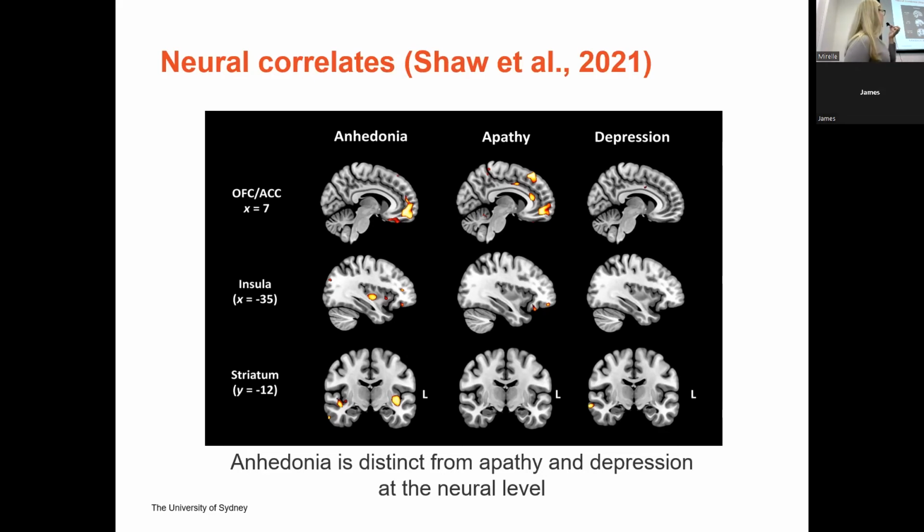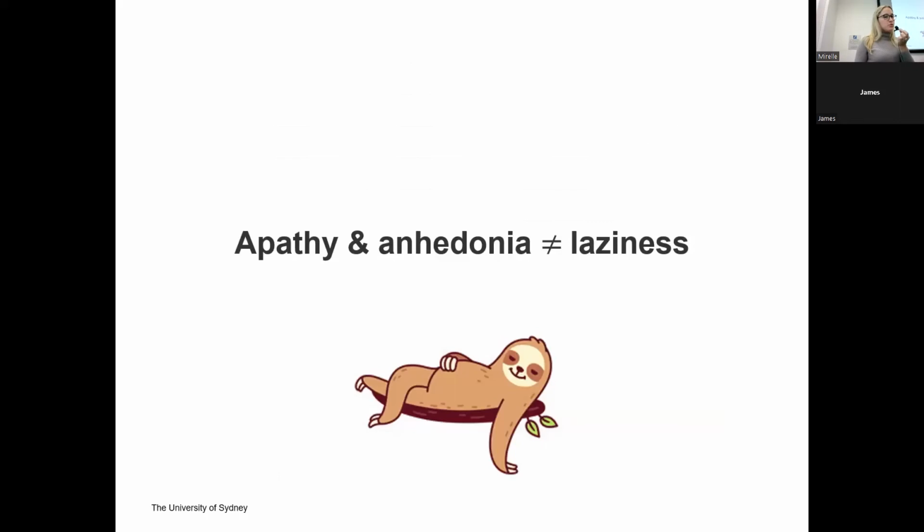Whereas for apathy, we're seeing a little bit of overlap up the top in the orbitofrontal regions, but mostly for the rest of it, it's fairly different. We're seeing a different pattern of results here. And then similarly with depression, we're seeing almost no overlap there. So this shows us that anhedonia is distinct from apathy and depression at the neural level. And really, I guess, it hones in that this is something that's happening in the person's brain that is causing these symptoms. And that's one of the key points I wanted to hone in on with this talk.